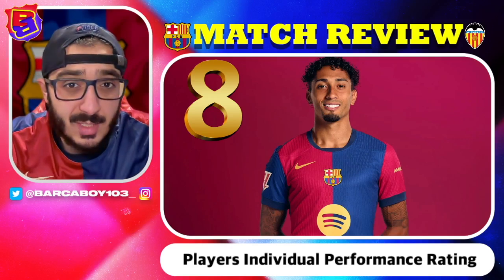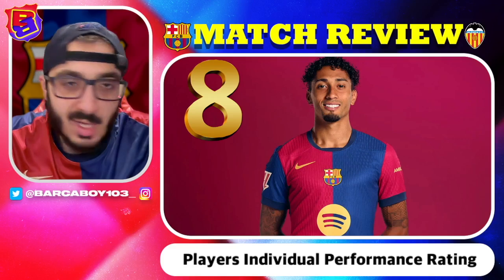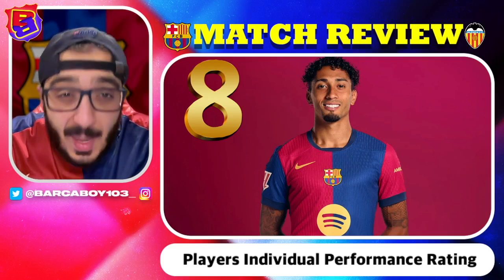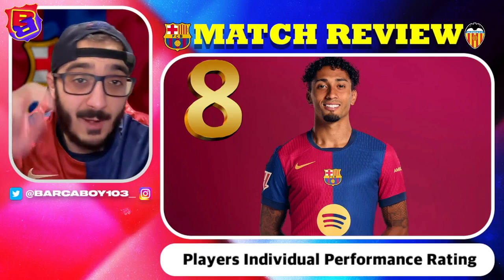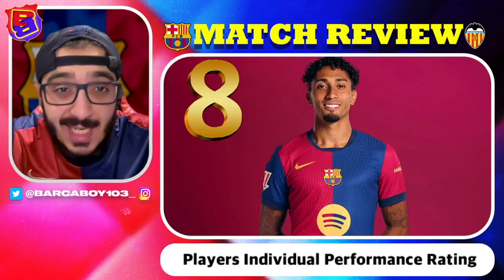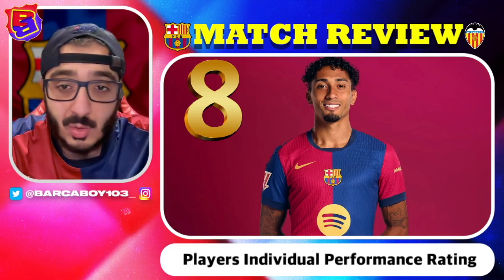Didn't really have too many chances going his way. They were all really going towards Ferran Torres, who of course we will talk about. But his off-the-ball work, his pressing, was absolutely sensational. The amount of counterattacks that he stopped from Valencia down that left-hand side was second to none. Absolutely brilliant from him off the ball. Even on the ball wasn't too shabby as well.